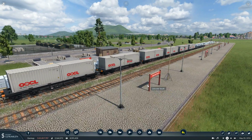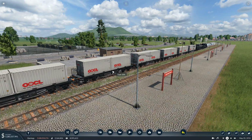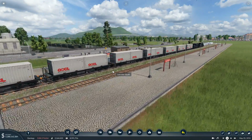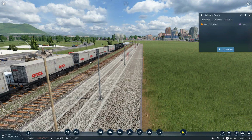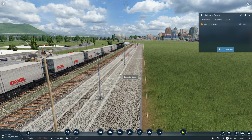Oh, that's cool. OOCL. We take it personally. So I do think these are a bit new age for 1950. I think these maybe should have popped up in the 60s. Or were they a thing in the 50s? Who the hell knows? Right, so that has eliminated quite a fair bit. The factory stopped putting stuff across because the platform is full.